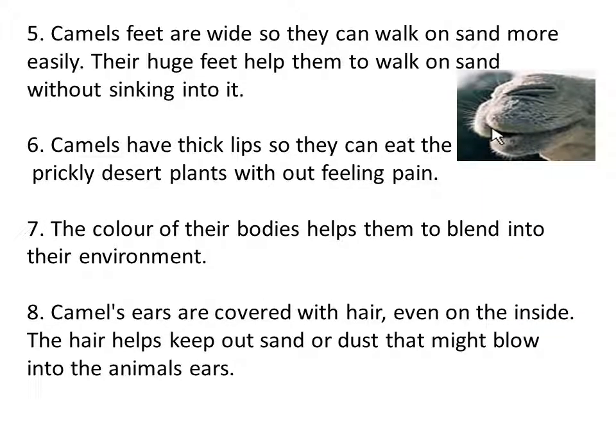camels' feet are wide so they can walk on sand more easily. Which part of the body is the feet?